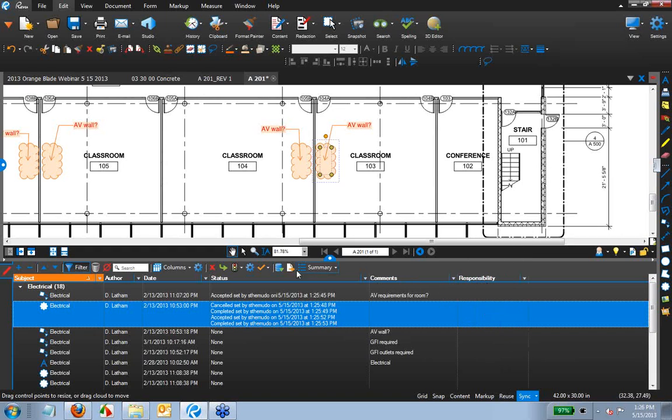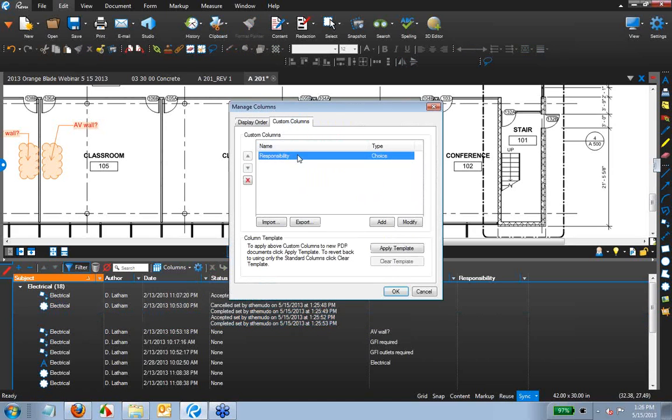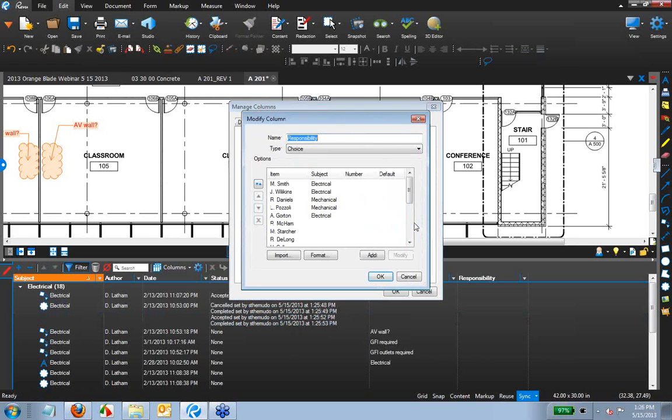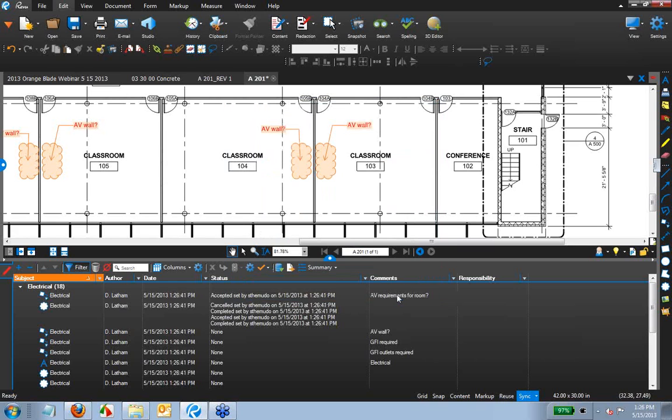Now, customizing columns can be done in the gear wheel next to columns. And you have the tab here called Custom Columns, which allows you to make a responsibility column. I've done this in advance to save time, but I do want to mention it to show how you can add a list of choices in a custom column to begin to delegate responsibility to each one of these markups.